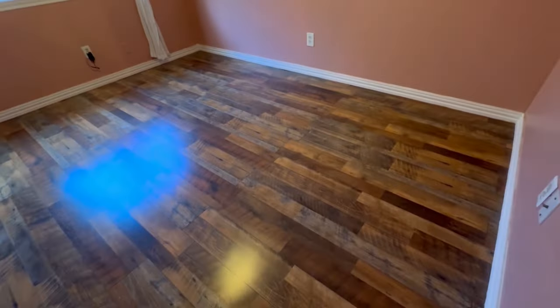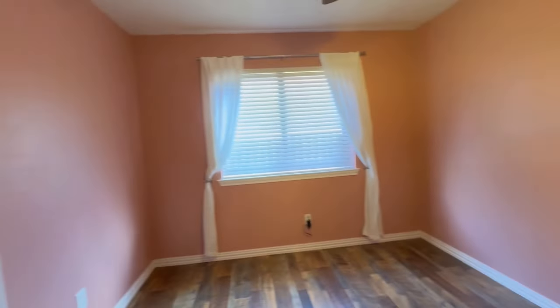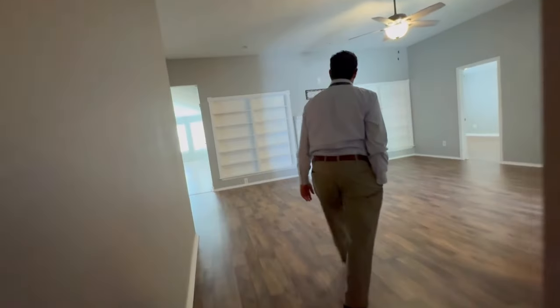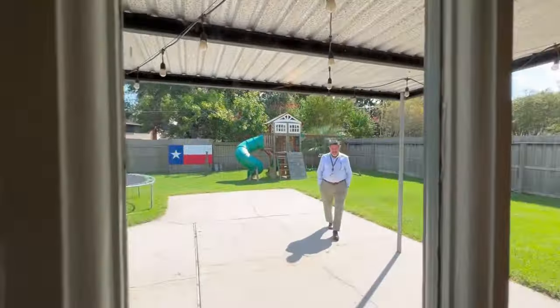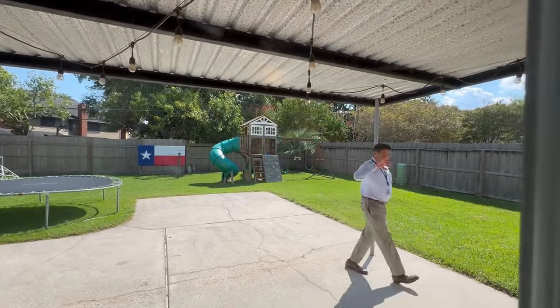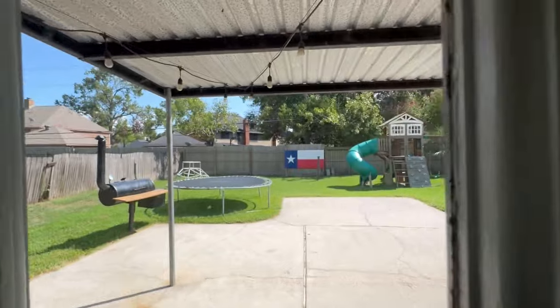The floors are nice. Yeah, no closet doors. These are small bedrooms. I do like this setup. Welcome. Okay, this was house number 12.